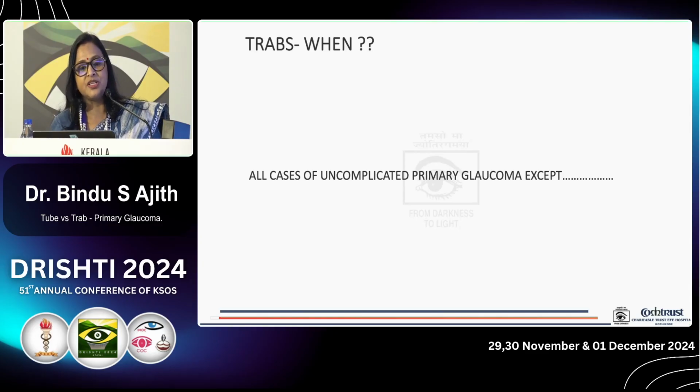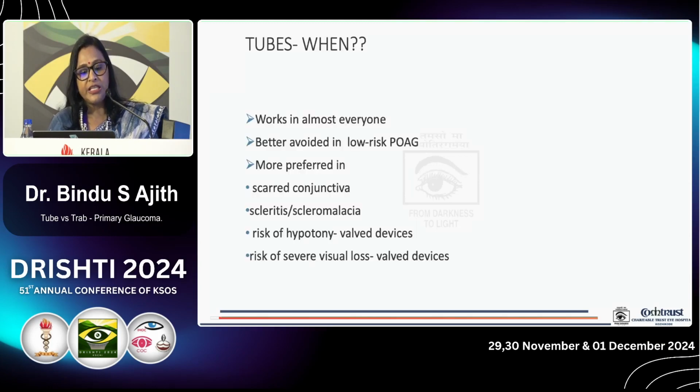So with all this, we have all the Western literature studies available comparing tubes and trab as primary surgical procedure, but in India, we know that trab is much safer in our hands. And I think we opt for trab in all cases of uncomplicated primary glaucoma, except when you are dealing with a scarred conjunctiva or thin sclera, or you have a risk of hypotony or risk of severe visual loss, where you opt for valve devices.